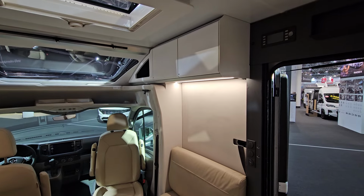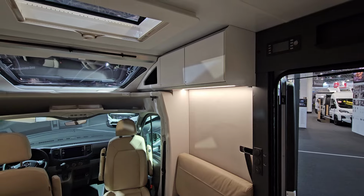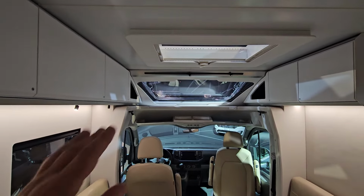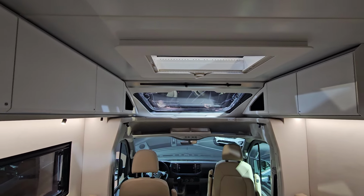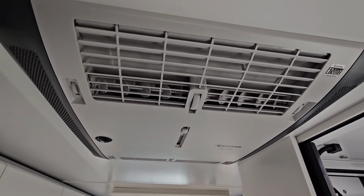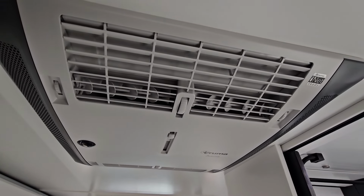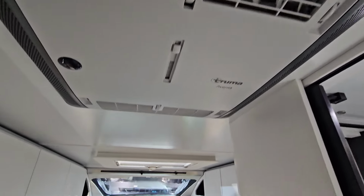I think there should be a window on that side, in my opinion. Others may think differently. Having said that, we've got this wonderful skylight at the front. We've got one in the middle up there. Above me, and included in the price of quarters, is a Truma 230 volt air conditioner. You don't use that on hookup, of course.